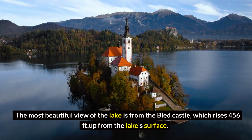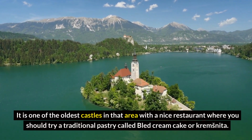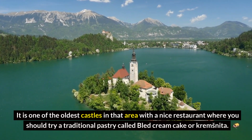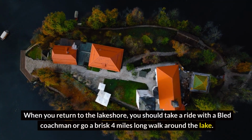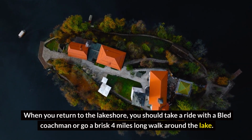The most beautiful view of the lake is from the Bled Castle, which rises 456 feet up from the lake surface. It is one of the oldest castles in that area, with a nice restaurant where you should try a traditional pastry called Bled cream cake, or kremšnita. When you return to the lakeshore, you should take a ride with a Bled coachman or go on a brisk 4 miles long walk around the lake.